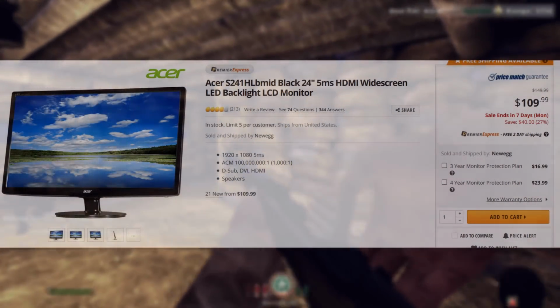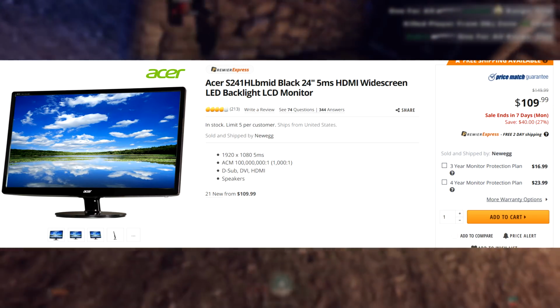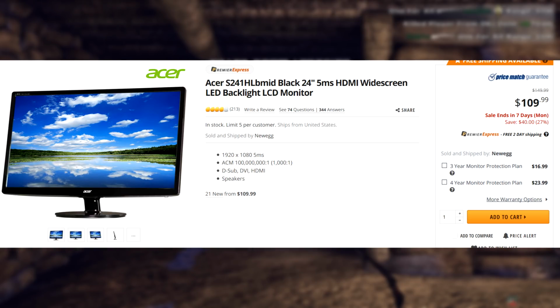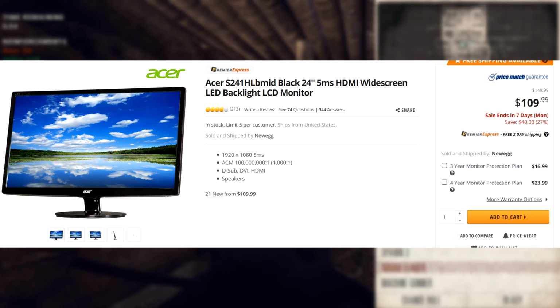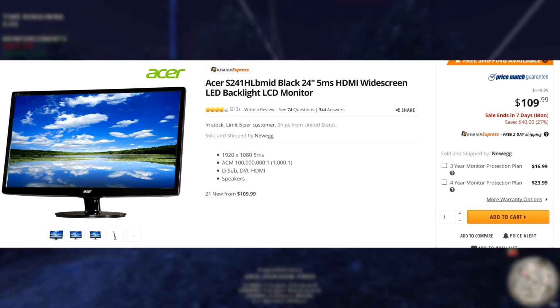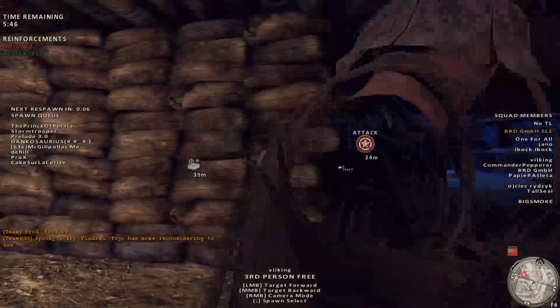Number 2, the Acer S24 1HL Black 24-inch monitor is down to $110. This is a 1080p monitor, 5 millisecond response time. It's got VGA ports, DVI ports, as well as an HDMI port. It also has built-in speakers, which is really nice. The built-in speakers are pretty terrible, but it's nice to have that as a backup. And $110 for a 24-inch monitor is really good. You're not going to do much better than that.